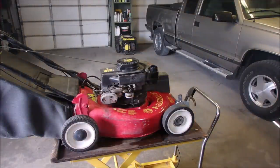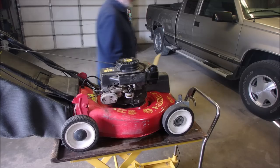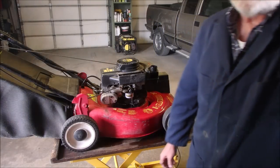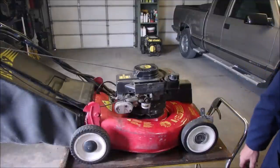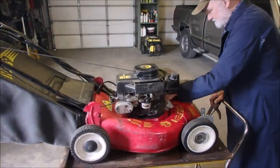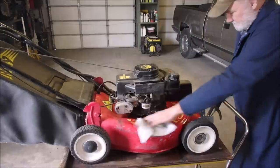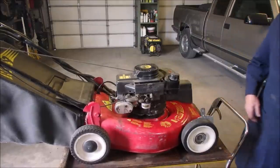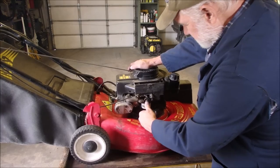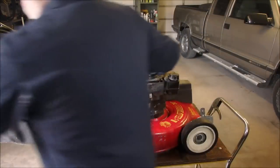I'm going to have to fill my little bucket up here, so I'm going to just put you guys on hold for a minute. All right, we just got a little bit of gas down in the well here. Not bad. I'm going to just try and pump it a few times. I'm hearing something, and we'll just try and start it.